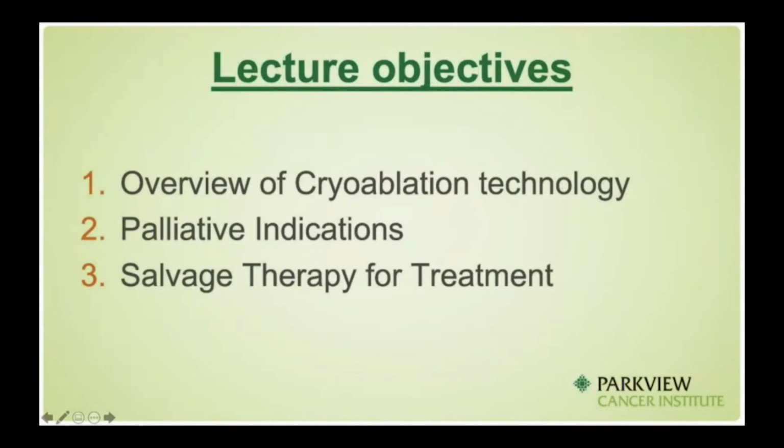So our learning objectives today will be to get an overview of cryoablation technology. I recognize that there are individuals from all walks tuning into this talk. Some may have heard of cryoablation, some may be currently utilizing it for treatment, and some may never have had exposure to this amazing technology. We hope to give an overview so individuals recognize what cryoablation is. Additionally, we'll talk about palliative indications for cryoablation and its role for palliating patients who have esophageal cancer. And then finally, we'll talk about salvage therapy for the treatment of esophageal cancer.